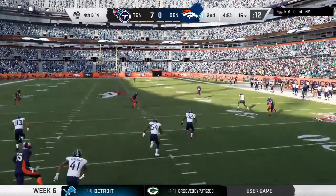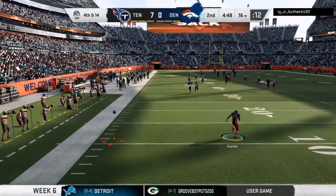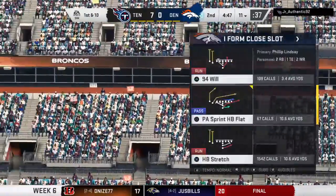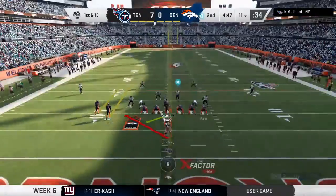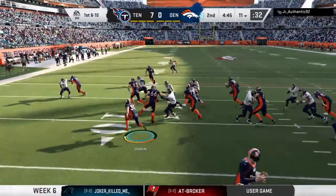He steps into this one, and this is a rocket. And this works out well as it'll kick out of bounds at the 11-yard line. The Broncos onto the field, ready to start their next drive. And a 3-and-out on that first drive. We'll see if they can do better here.